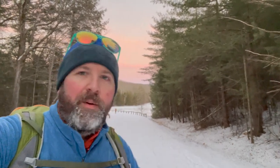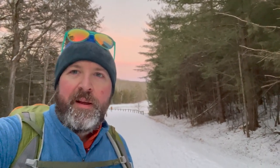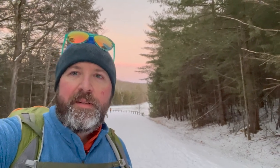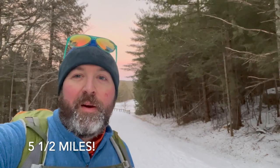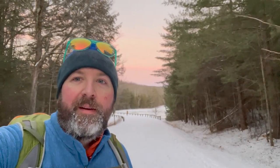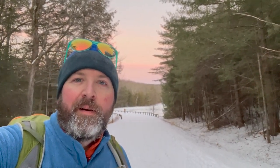We've done it just under 3 hours and a couple miles, I think about 5 miles total. We'll put the corrected mileage because I'm sure I'll be off. And now just a little bit out to the car.